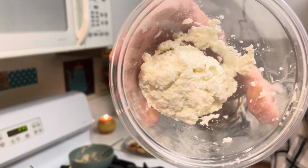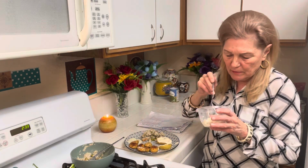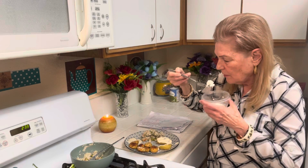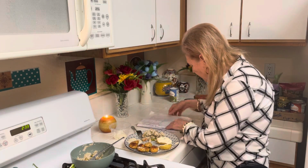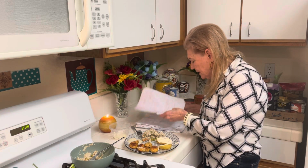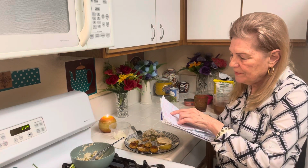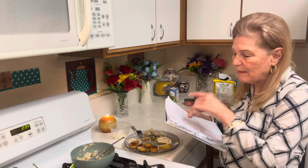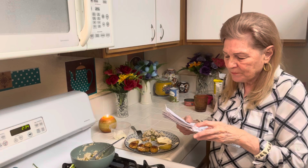Here is some homemade cottage cheese I made. It's so much better homemade. So you have milk, you're going to have cottage cheese. I'm going to give you the, this is the don't buy cheese, make cream cheese at home in 5 minutes. I have a lot in my freezer that I made.